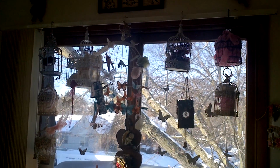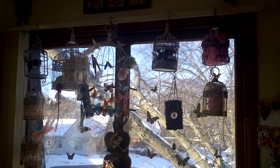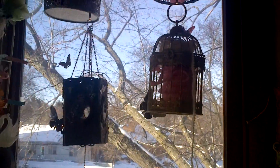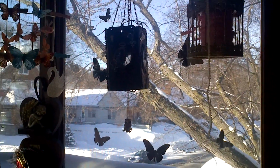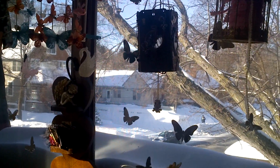And then my bird cages, I try to keep laces and trims on them. The cool thing about having holes is that whatever I need, I can just pull on it and use it, and that way I know what I have, because I have lots of trims, and sometimes if I just store them away, I just don't use them.